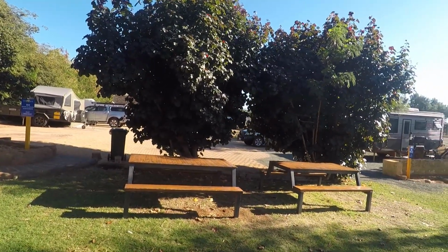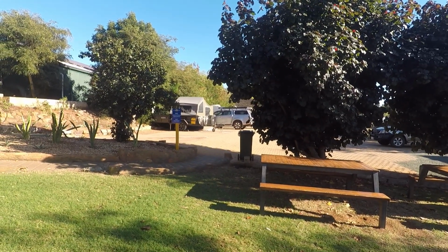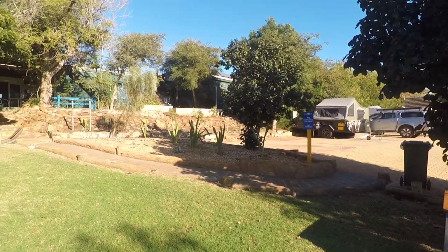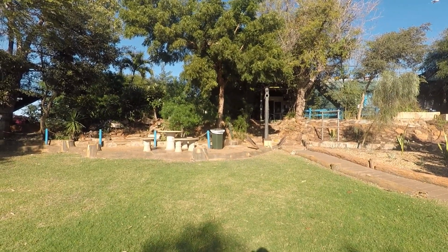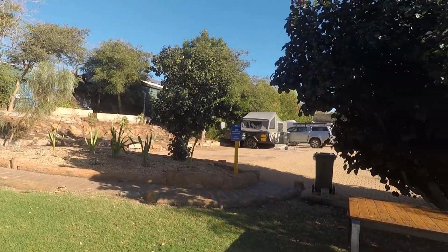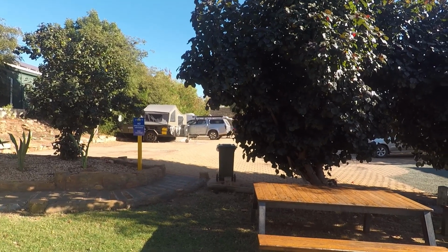There is another caravan park, a bigger one, which caters for the usual modern facilities with bigger caravans and ensuite sites as well. But this is a little quiet and a little bit out of the way, and this is a nice little quaint caravan park. And if you're looking for somewhere to stay in Point Samson, and you don't have a big 30-foot van, this would definitely be a spot worth looking at.